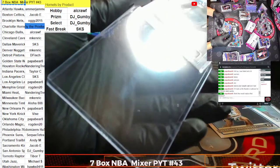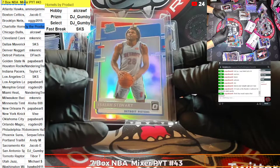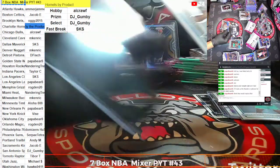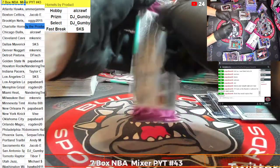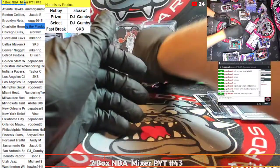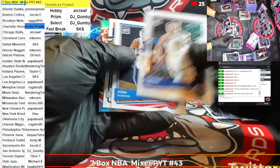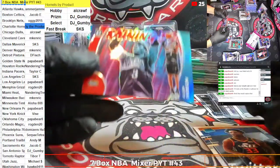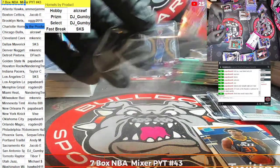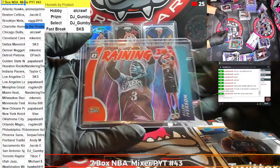Very nice looking card here. The Pistons are D Fish. Elijah Jones for the Jazz, and a numbered Reigning Threes Iverson. That's a Reigning Threes red Iverson to 99.